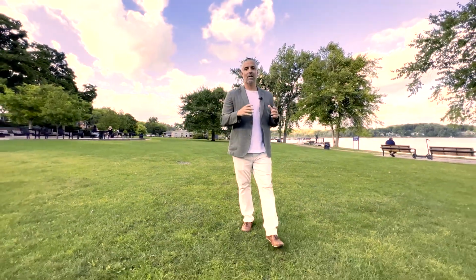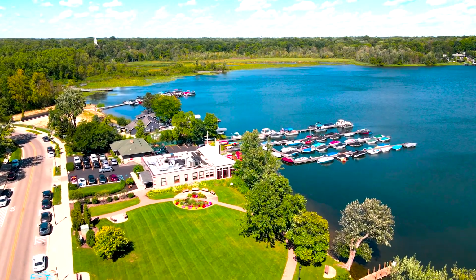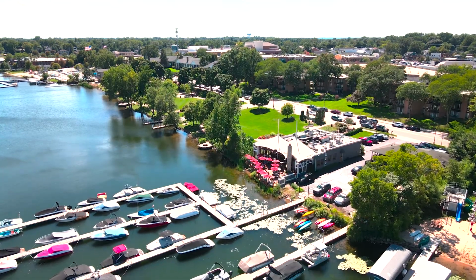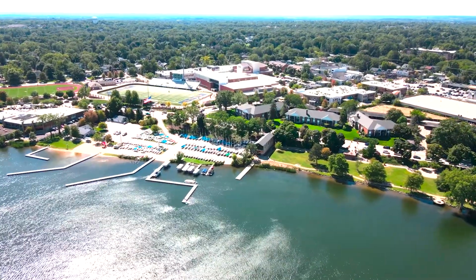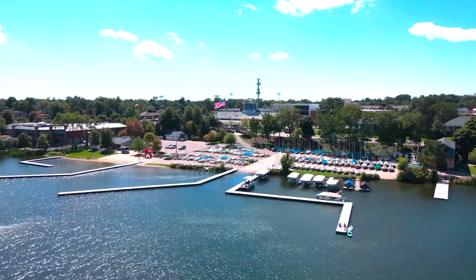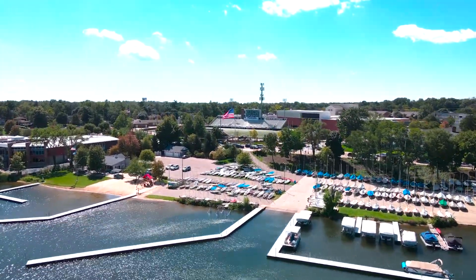They typically have some good summer concert series here. We're also right next to Rose's Restaurant, which is one of the most iconic restaurants in East Grand Rapids. It's right on the banks of the lake here and an amazing place to just sit and relax and eat. We're also right next to the East Grand Rapids Yacht Club, which is a great place for people to learn how to sail, people to be involved in the yacht scene, sailing on the lake.